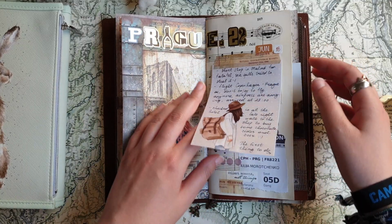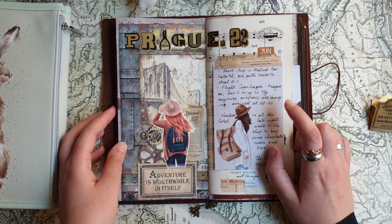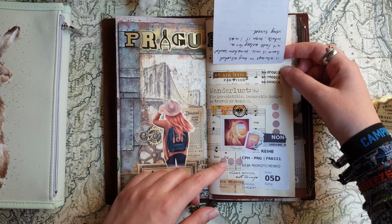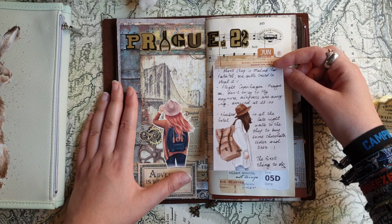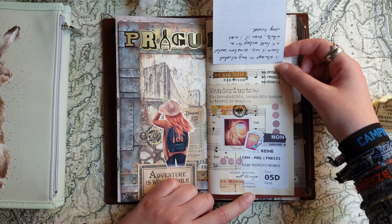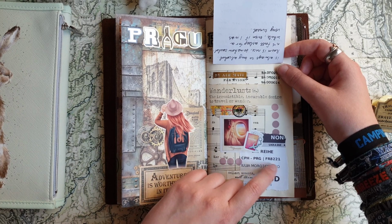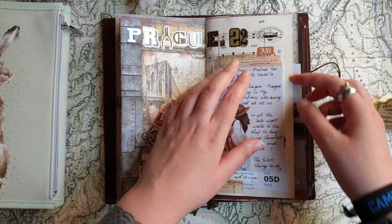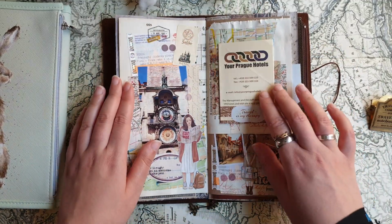This first page, it's about this day, that was Saturday, we just had a flight to Prague and we arrived really late. So there was not so much to write about, but I still wanted to include something from this day too when we started our trip. So I made here a little collage with some piece from the boarding pass and also added a few things here. This I made during the trip.